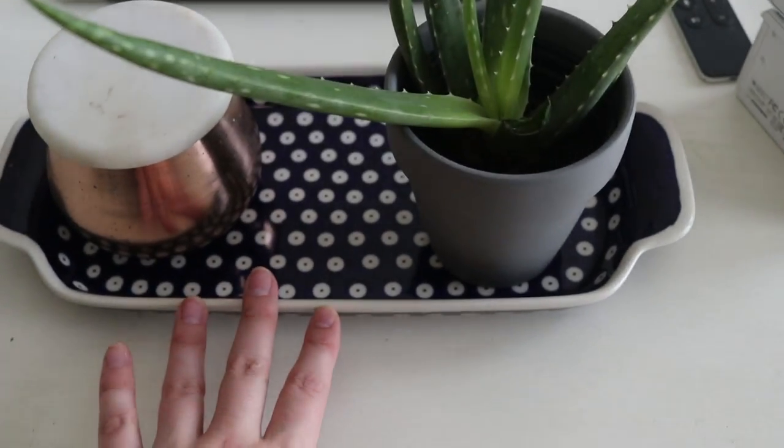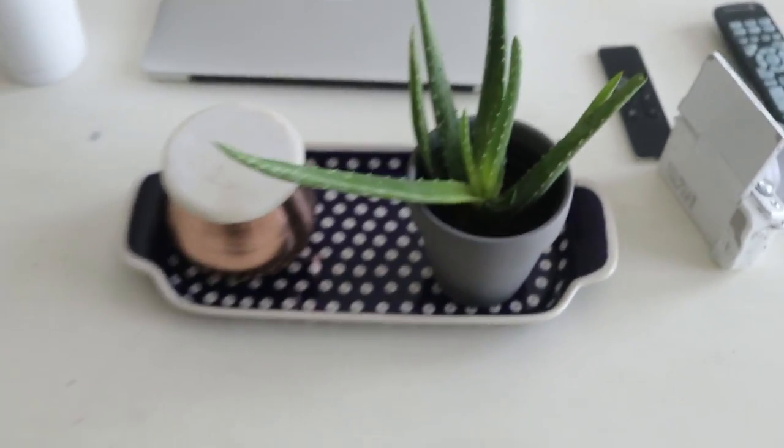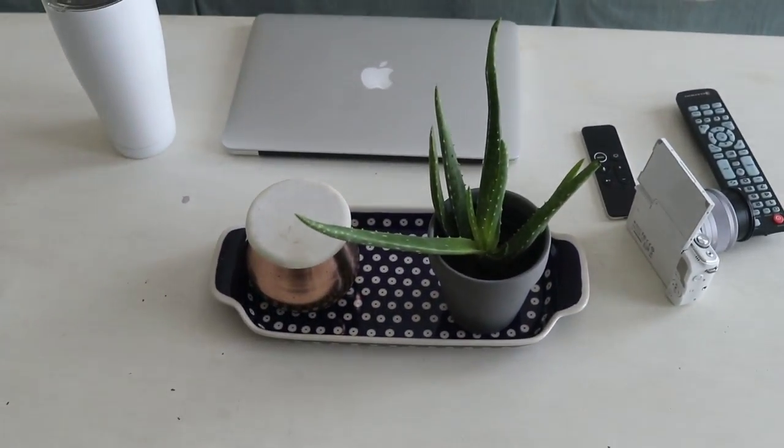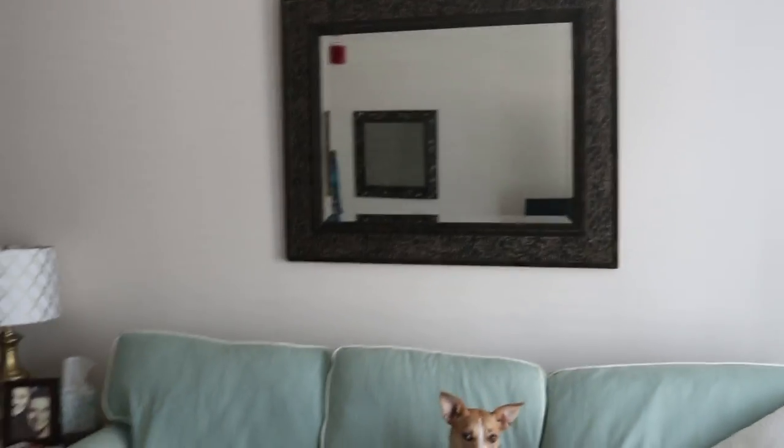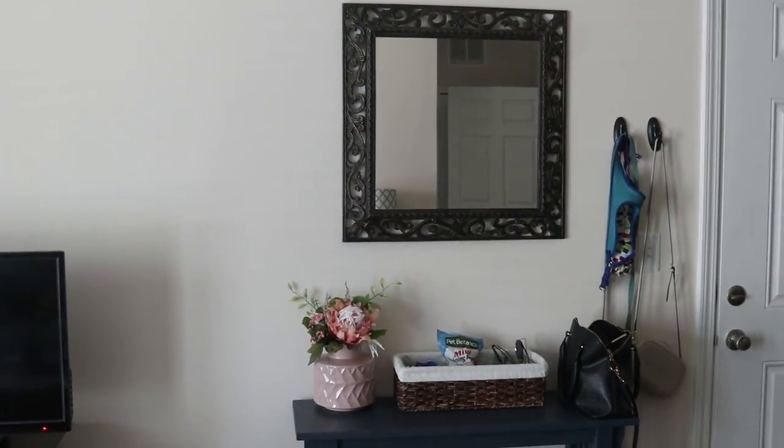I showed you, but look how beautiful this tray is. My mom actually picked this up for me from Poland, so it's Polish pottery, and I think it looks stunning, honestly. And then, like I said, we got this put up, and then I just put this mirror up today. Okay, so this is the entryway area and what it usually is looking like.